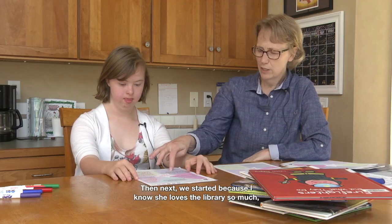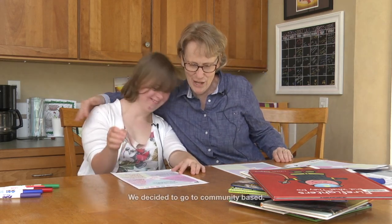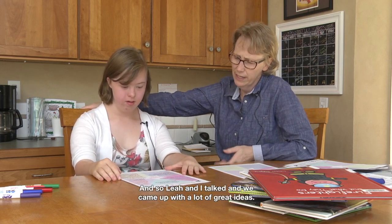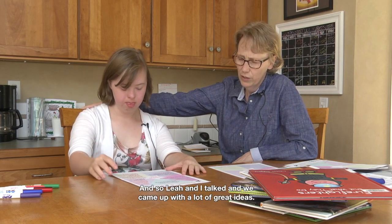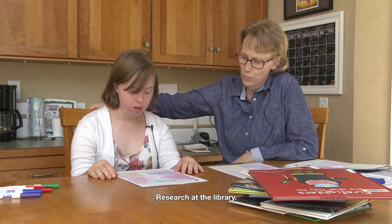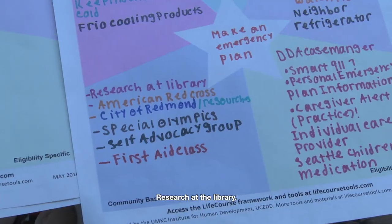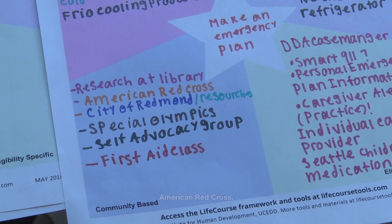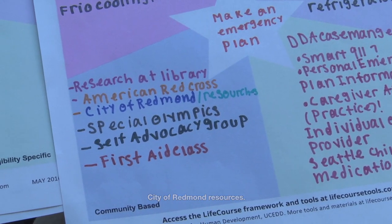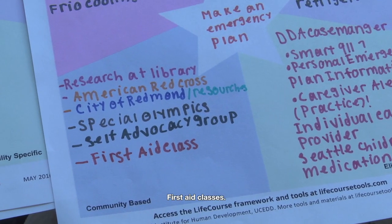And then I think next we started, because I know she loves the library so much, we decided to go to the community-based. And so Leah and I talked, and we came up with a lot of great ideas. And do you want to read a couple of them? Research at the library, American Red Cross, City Emergency Resources, Special Olympics, Self-Advocacy Group, First Aid classes.